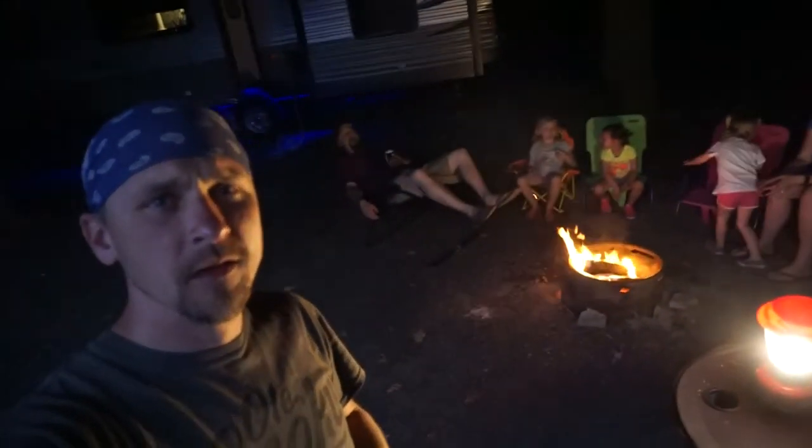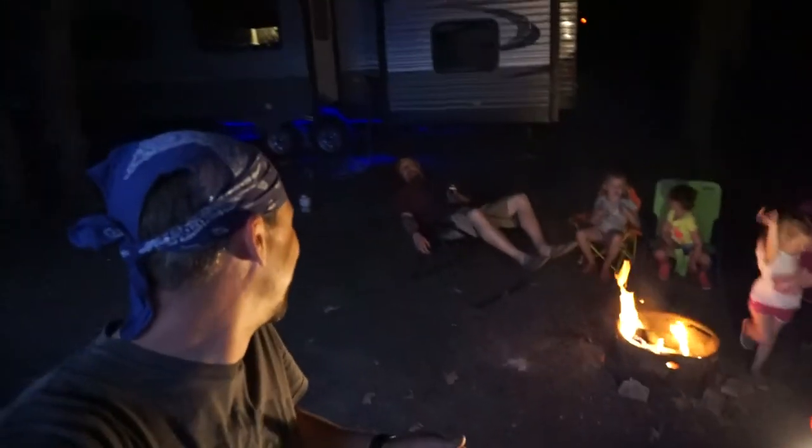We are back at the camper doing some s'mores. So we had s'mores, we had brownies, and a life-changing thing that I just found out: if you do your s'mores and put a brownie on it, it'll change your life. True statement. You can only find that here at Almost Outdoors.